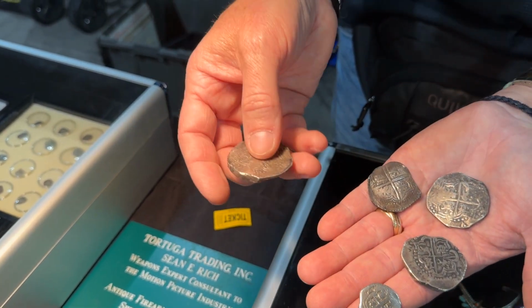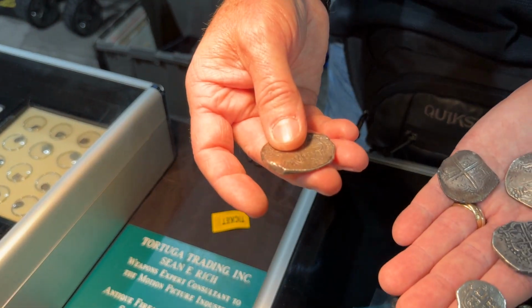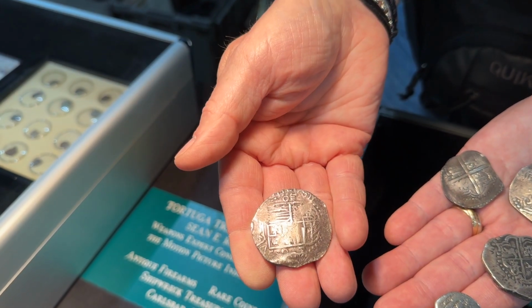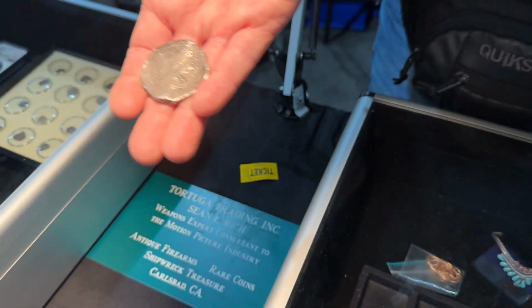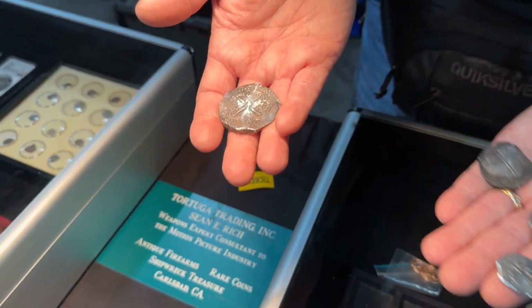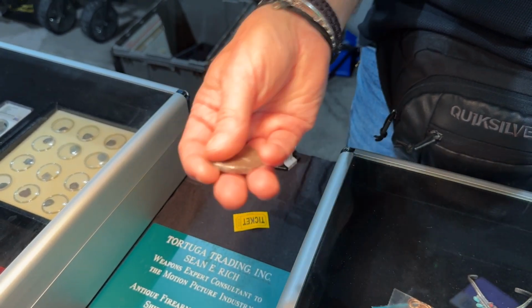Grade 4 and frag were very, very deteriorated by the salt water. So this would be considered a grade 1 if it was found on the Etosha. Now, chances are this may have been found on the Etosha, but all the paperwork is missing. A lot of people come up to me and say, hey, I bought this and it had all the paperwork, but we lost it. All we have left is the coin.